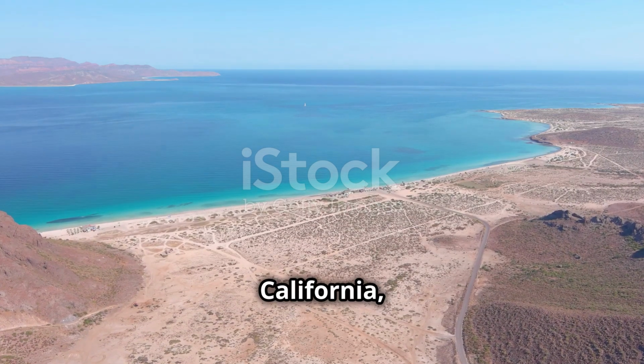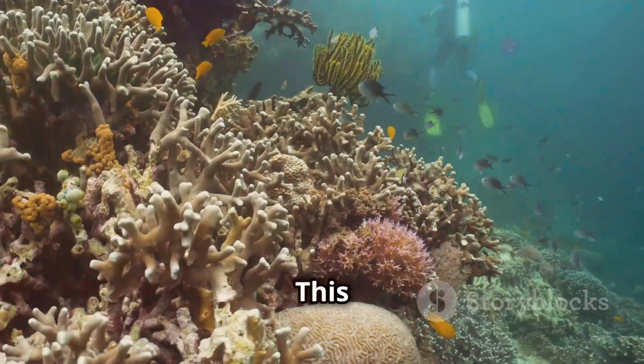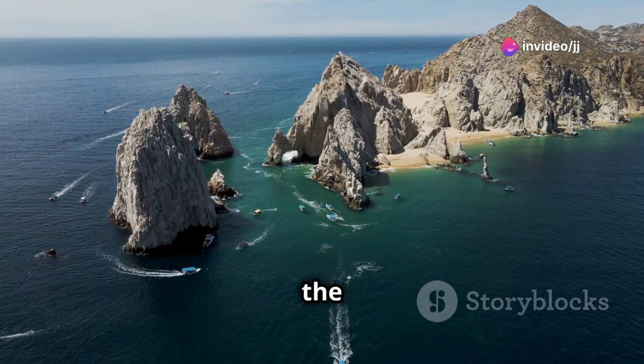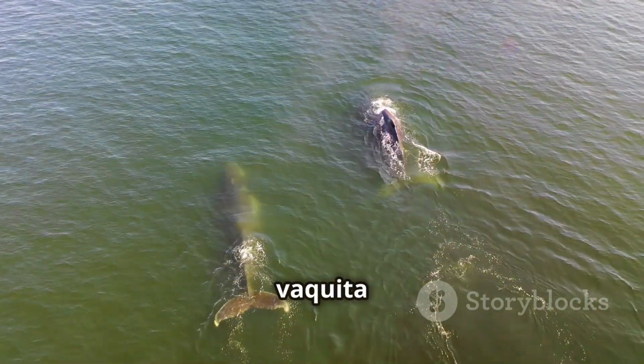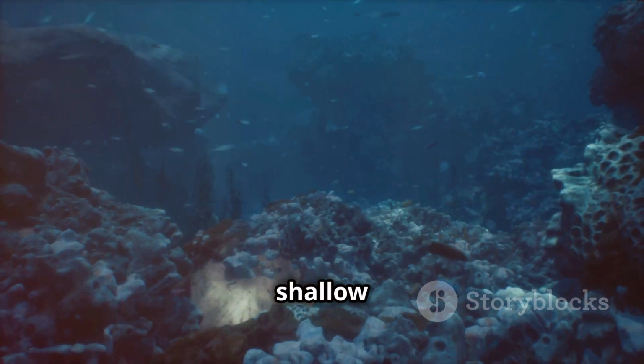The Gulf of California, also known as the Sea of Cortez, is the vaquita's only home. This sea is a biodiversity hotspot. It's located between the Baja California Peninsula and mainland Mexico. The vaquita prefers the northern part of the Gulf. This area is relatively shallow and murky.